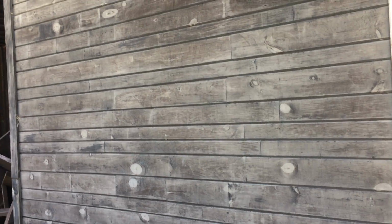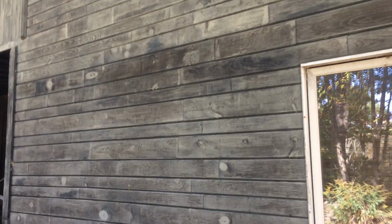Where we live, fir is really not a viable option, at least for my budget at the time. I don't even know what it costs now. But the choice came down to pine and hemlock. We were already over budget, so looking at something more expensive was not what we wanted to do. And we did want to go with wood. That was one thing we had decided on.